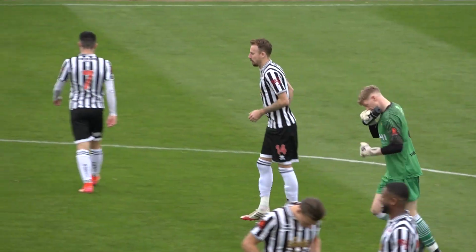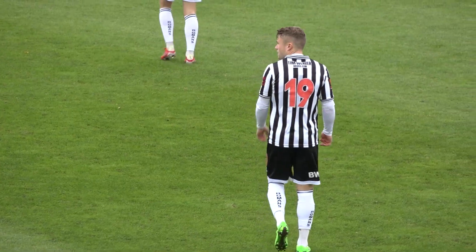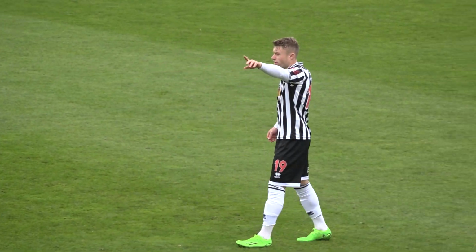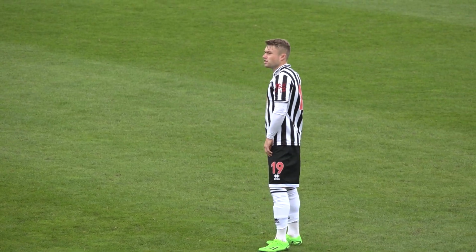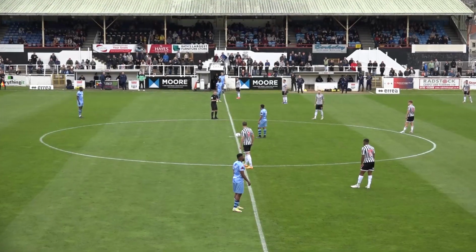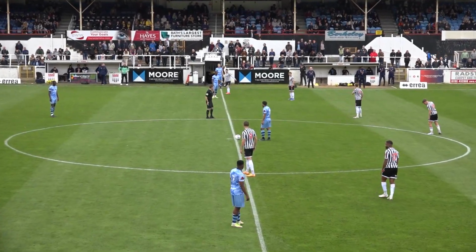Well, the first thing that's happening this afternoon is the two sides are swapping ends. So Bath City will be kicking up the slope towards the Bristol end in the first half. Cheshunt down the slope towards the Bath end. I think it was forecast to be a bit of a downpour around kick-off. That's not come so far. Still a pleasant afternoon here at Cheshunt Park.